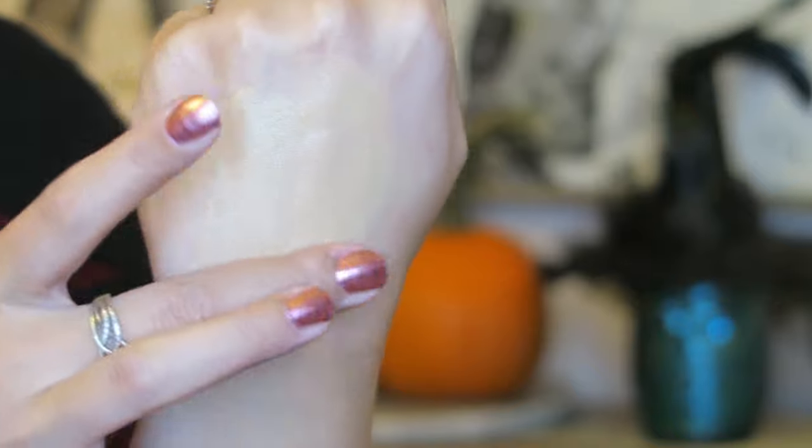What I love about this for oily skin is that your oil is still there, but it doesn't look like it's there. So your face can look beautifully matte, and if you were to take a blotting paper to it, you would have a ton of oil come out. I know that might sound weird to people who don't have oily skin, but if you have oily skin, you know what I mean.